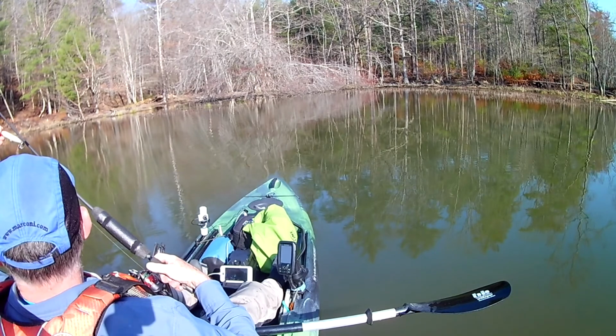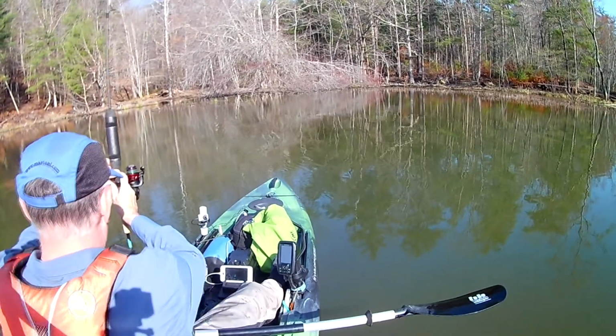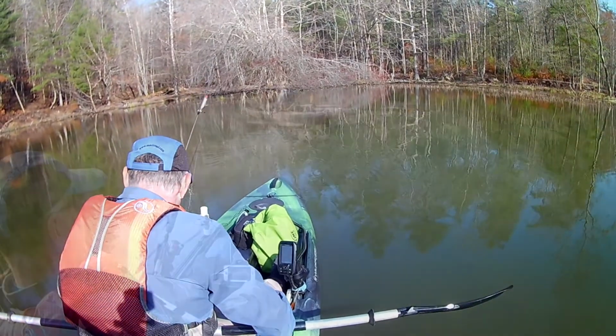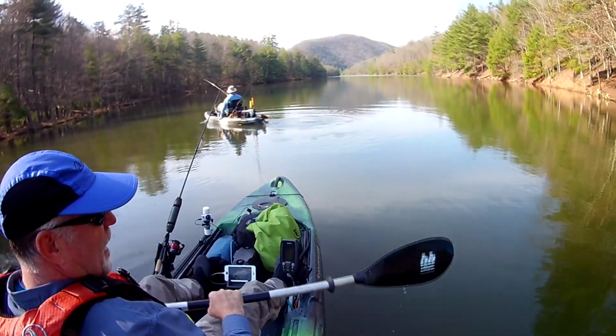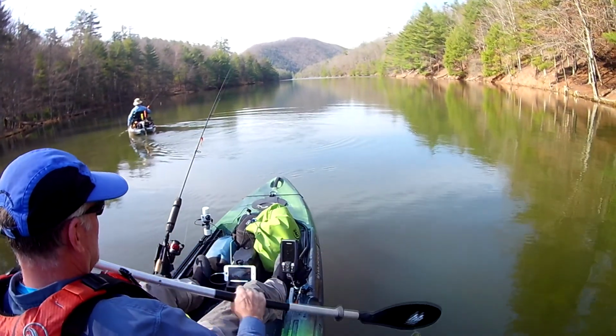Actually, out there there's nothing here, so we were going to check it out to see, but there ain't nothing happening here. We're going to go up a little ways and fish on the way back towards that other cove. This whole area really had a lot of fish in it.